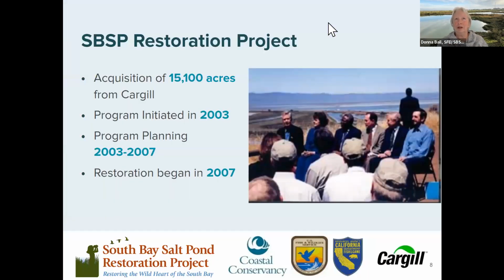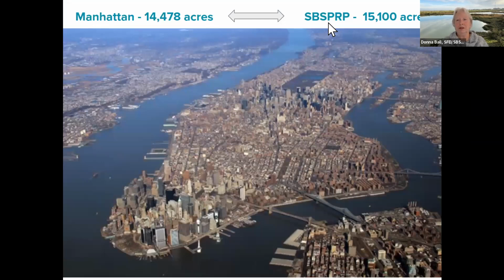And so in 2003, Cargill Salt sold over 15,000 acres of those ponds to the public. And the public meaning U.S. Fish and Wildlife Service and California Department of Fish and Game. And between 2003 and 2007, we did a lot of planning of how to restore these ponds to tidal marshes, because that's the historic loss that I'll be talking about here in a minute. And then started doing restoration in 2007.